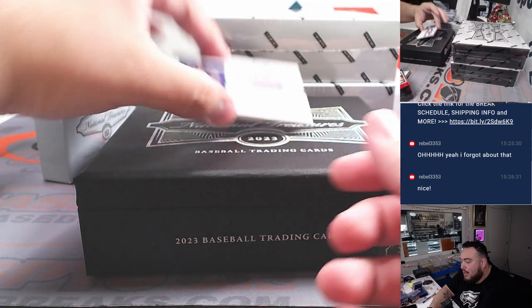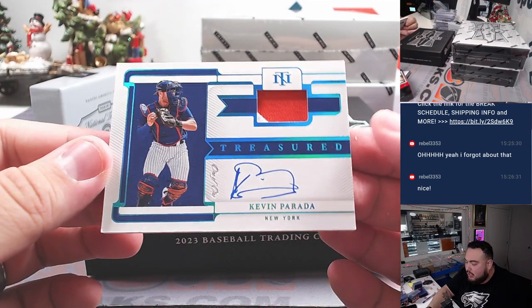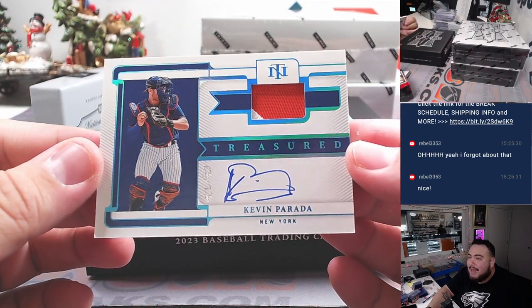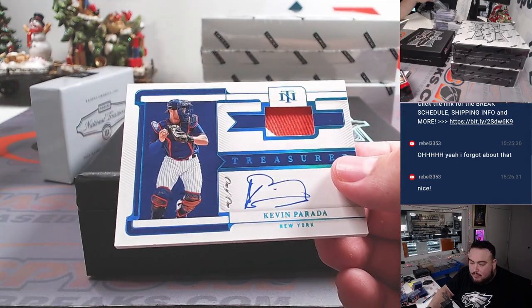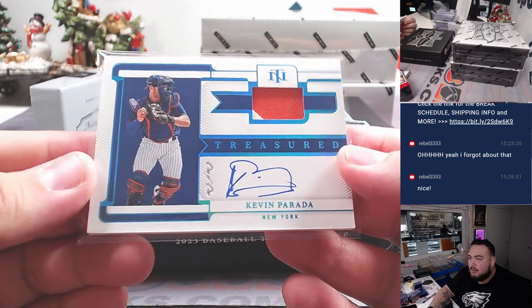And last one, wow, look at this. One of one. Treasured patch autographs, Kevin Parada. And that's going to go to the Mets, going to Roy.